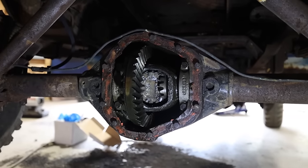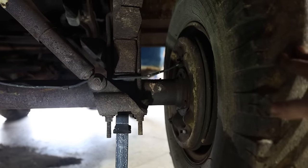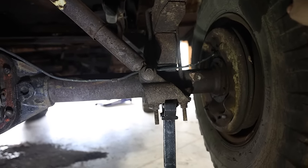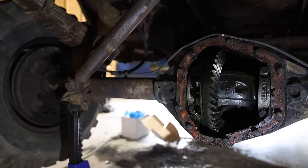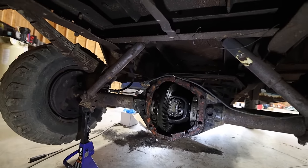There you go, folks. Welds are done. I am no welder. I just play one on TV. But that should hold it. Now look what we do. I'm going to push this one forward. Everything's working. So we're going to let that cool. Let everything harden up real good. We'll put the diff cover back on, and then we will fill it up with gear oil and hope that this thing doesn't explode.